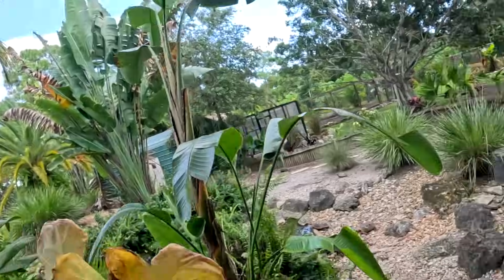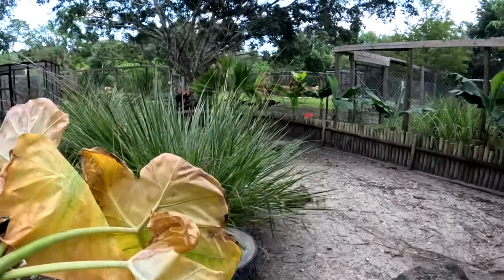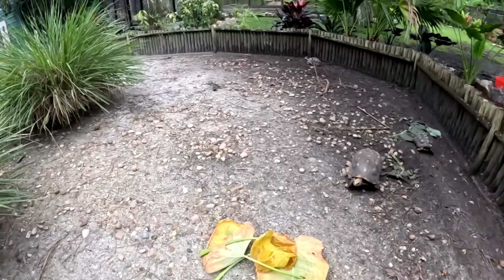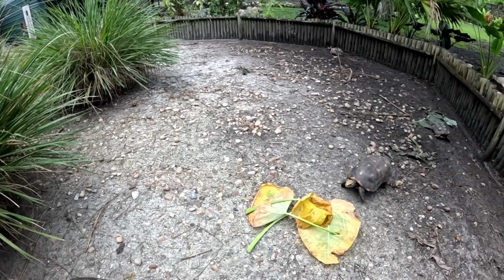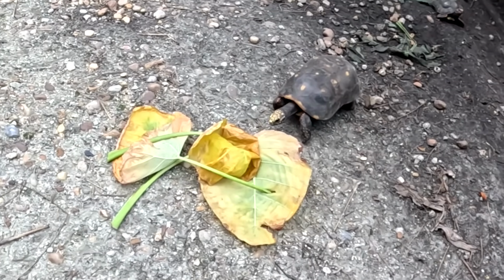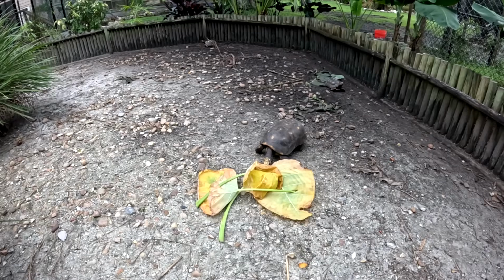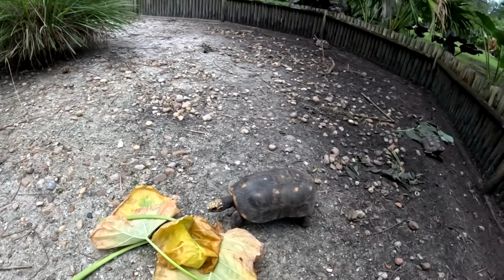Watch this. We'll come over here to our redfoots, wander over here. We've got our banana plants doing well. Just toss these down, and you'll see no problem from those guys there. They're gonna just start nibbling away at it. They'll smell it, and they take care of all my compost, which is pretty cool. It's a good size redfoot. I don't know where the beast is.